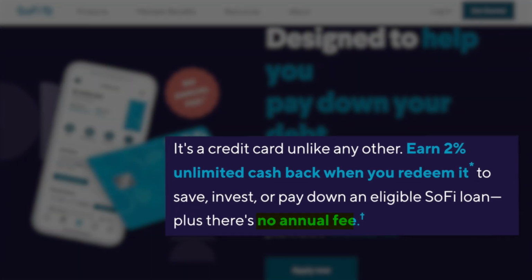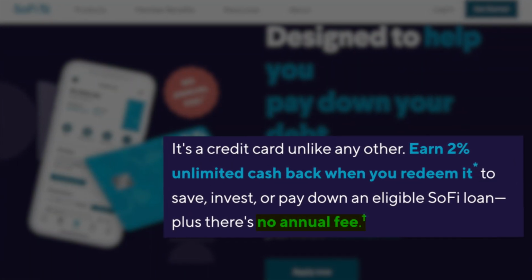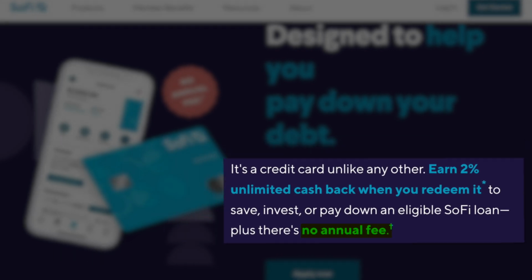Now, we probably won't talk about the SoFi credit card quite as much just because it is a lot more simple and doesn't have any of those rolling categories like the Discover It card, but it is still a fantastic beginner credit card option in my opinion, especially if you just want a simple flat cashback across the board. So just like the Discover It card, the SoFi credit card has no annual fee and is going to offer you 2% unlimited cashback across the board.